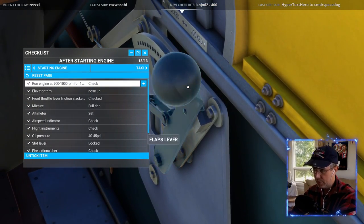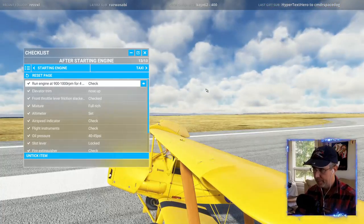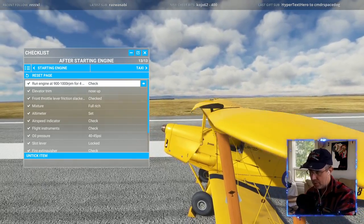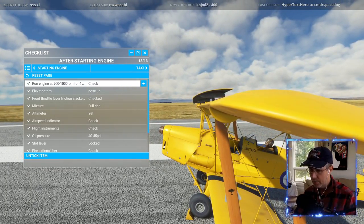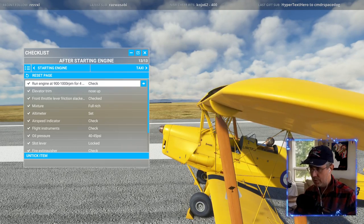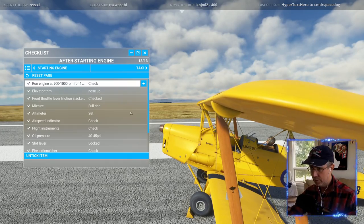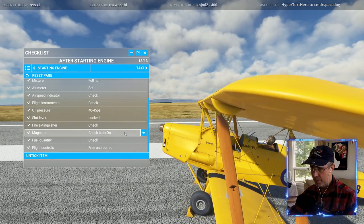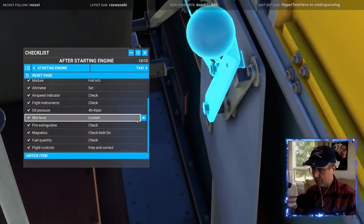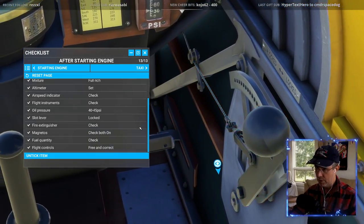Back here, I unlock them. So they move up. Yeah. Unlocked. Locked. All right. So right now it's locked. Now, right now it's locked. Good. Fire extinguisher.